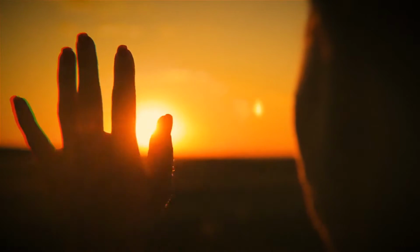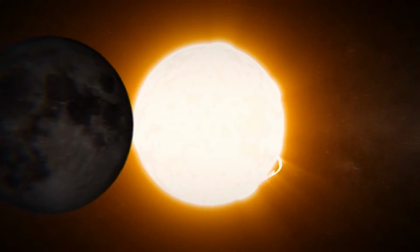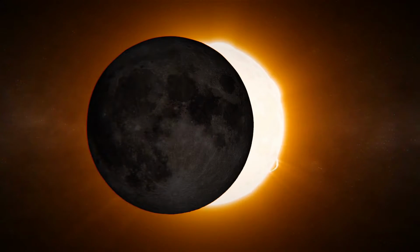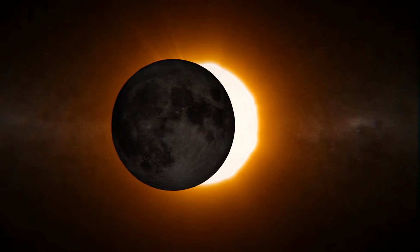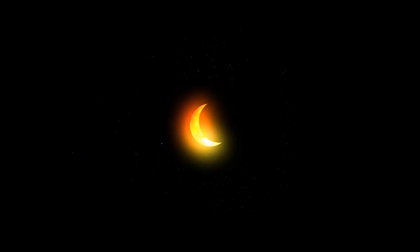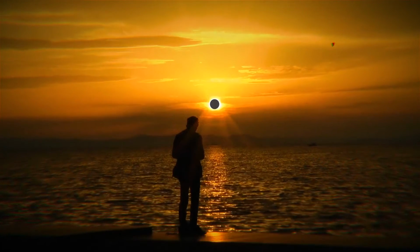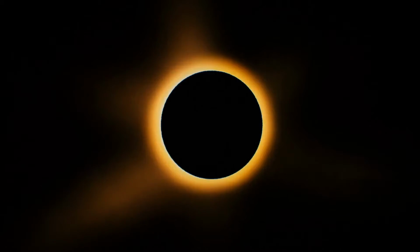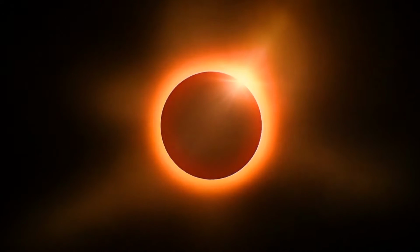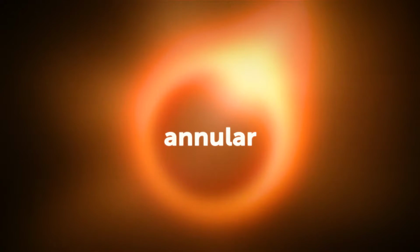Unfortunately, not everyone is so lucky to get to see a total solar eclipse. Sometimes the moon only covers part of the sun. In that case, you'll see a crescent-shaped sun instead of a completely swallowed one. That's called a partial solar eclipse. And if you're really unlucky, the moon might be too far away from the Earth to completely cover the sun. In that case, you'll see a bright ring of sunlight around the moon's silhouette. That's called an annular solar eclipse.